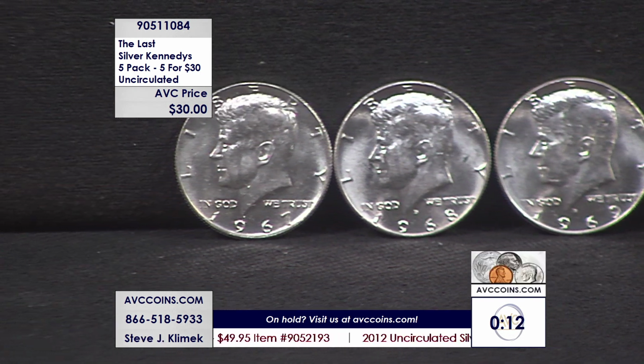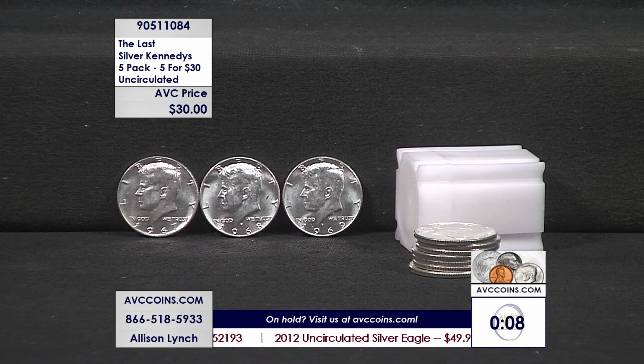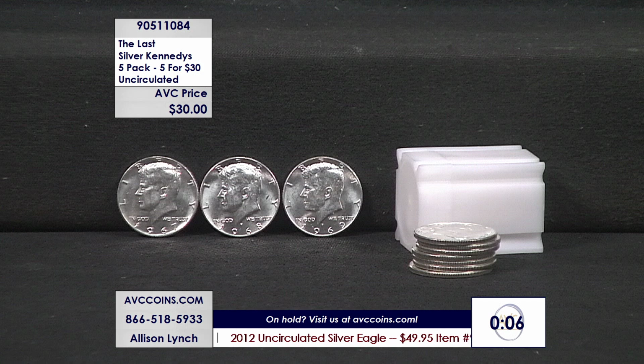This is a hot item. It's, again, a great opportunity to dive in. Silver, classic U.S. silver coins that are 60 years old that most didn't realize are silver. You can see that on the side, which is that little stack we have. 5 for 30, $6 a coin versus 23 or more per coin. It is one heck of a deal and why we call it the daily deal.